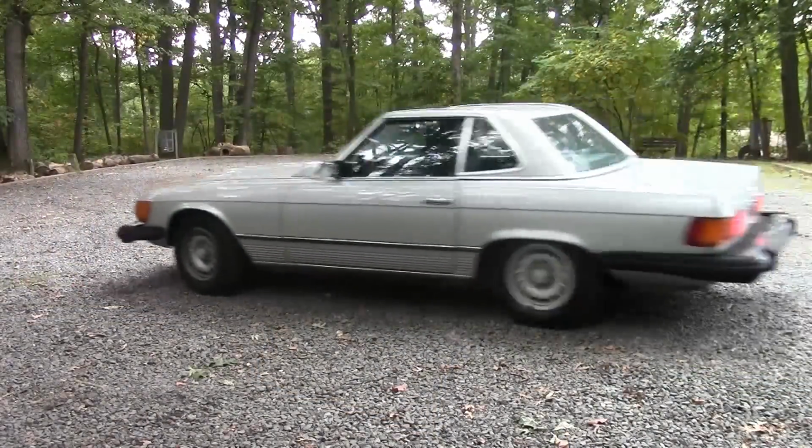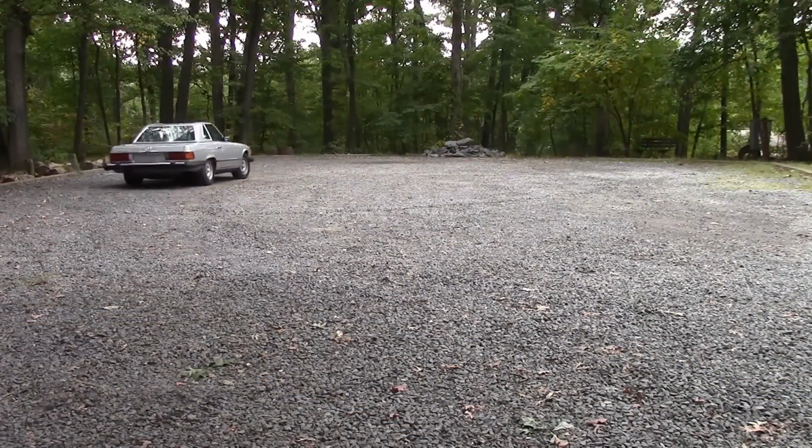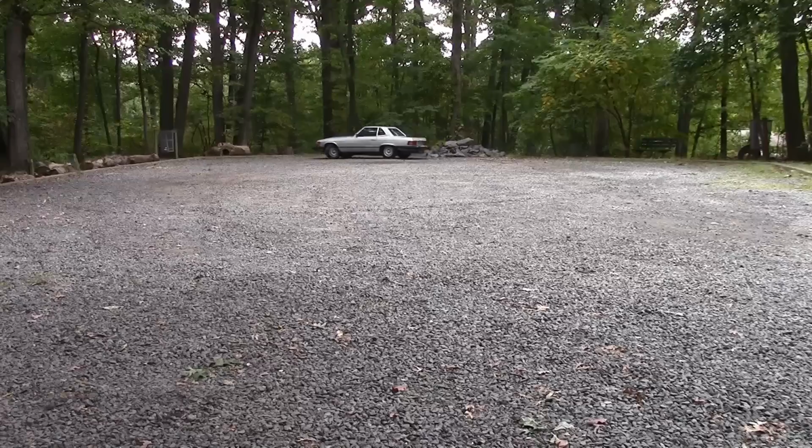Now the newer SLs, I don't think the shape is quite as attractive as these classic SLs. Certainly they're up there in terms of overall performance and handling, and certainly more modern, luxurious features, but they just don't have the class, sophistication, and elegance of the earlier SLs. I don't think they look nearly as pretty.